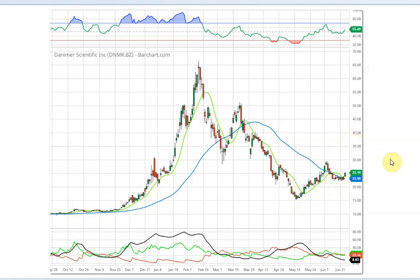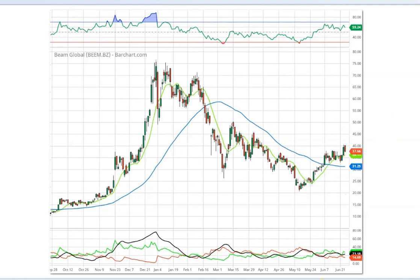Again, just because that's the target does not mean that it is guaranteed to trade there. Anything can happen, okay? But this level here, around 22.5, would be a good place to place your stop, or slightly just below that, okay? So please keep that in mind.